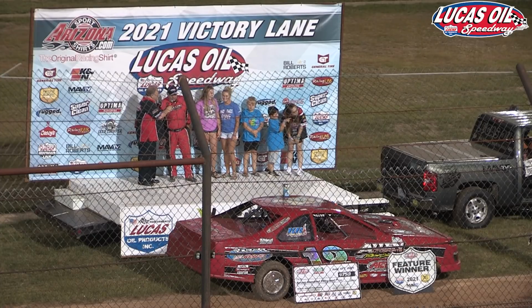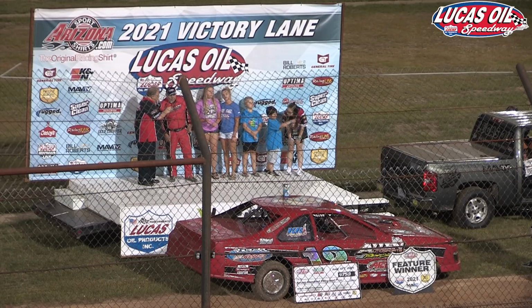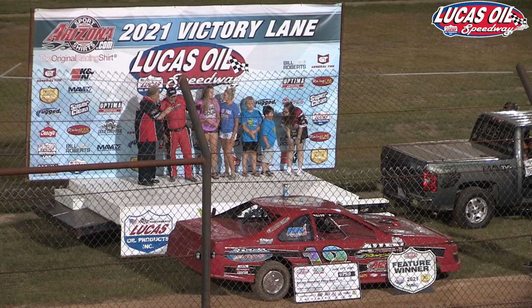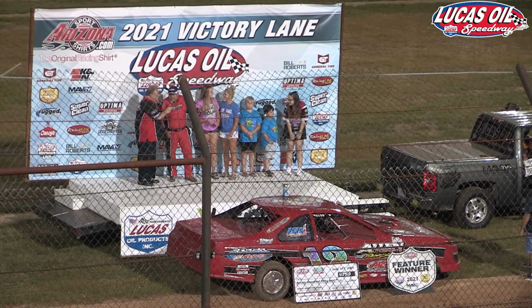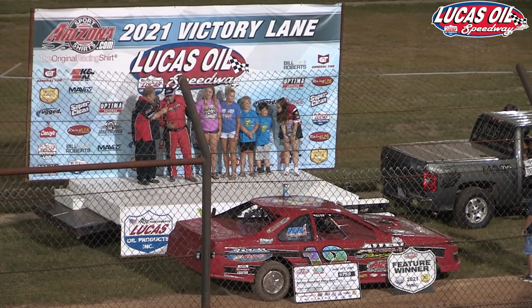Well, this was my son's car. He ran third in the points over at Dallas County last year, and we've been working real hard on our B-Mod program and our stock car program, and I had my B-Mod, and I got a few boys down in the pits that I don't think I'm going to sell any more cars because I can't outrun any of them. I'm a little too old, so I got them.